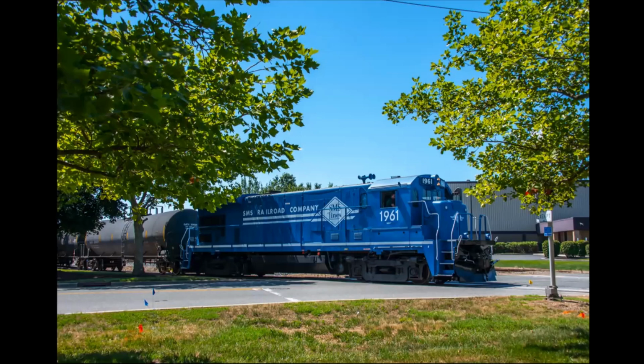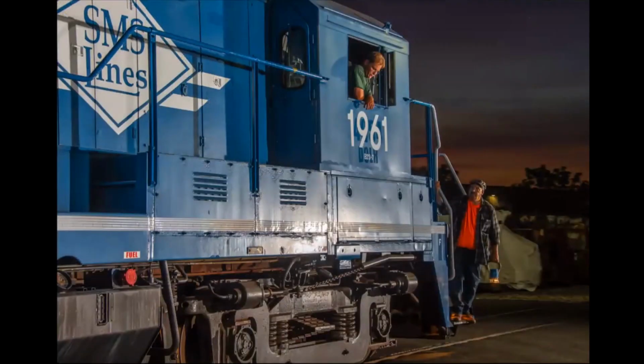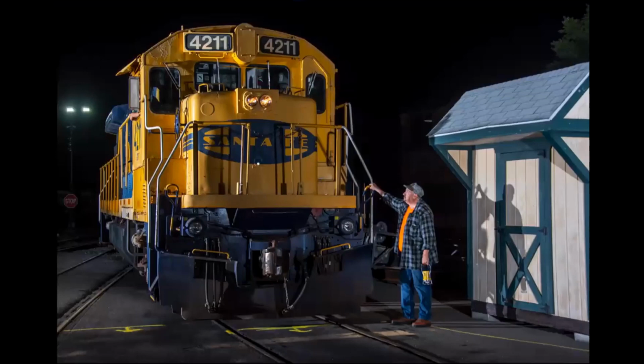So I got this accidentally one day, and we made arrangements to go back and do some night shots there that night. And here we see up in the cab is Brian Murray, the person in charge of the Bridgeport operation in Pureland. If you look carefully, you can see the DCLR reporting marks underneath the 1961 there. And my friend Bob Baker is posing as a brakeman on the steps there. And then while we were there that night, we did this shot of the Santa Fe unit as well.